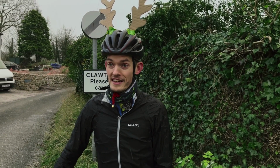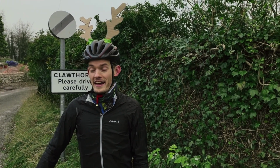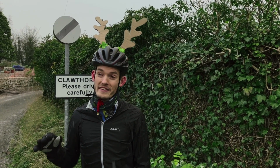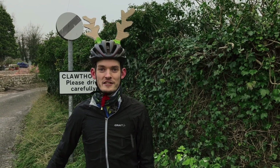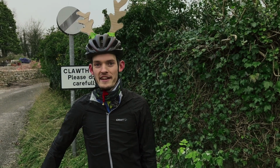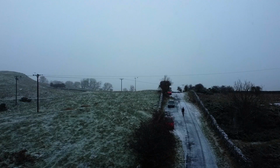What I don't like about this climb is occasionally you can meet traffic, which isn't much fun. And also it has a real stinger of a finish. So just when you think you've got the climb beat, the steepest section is right at the end where it might get over 10%.